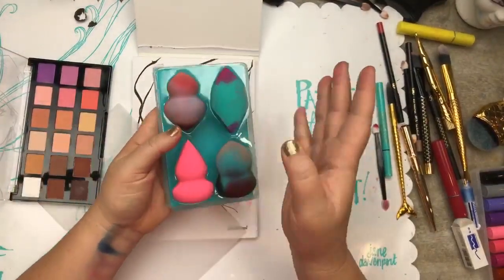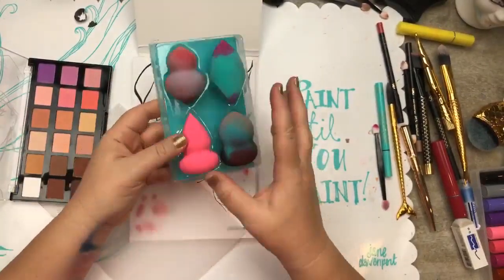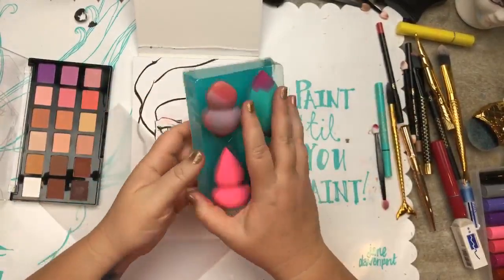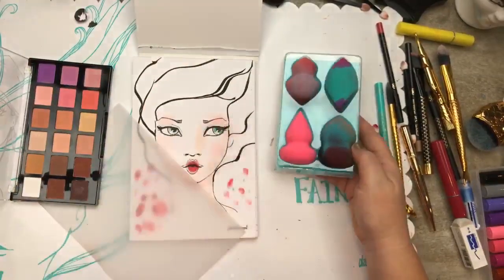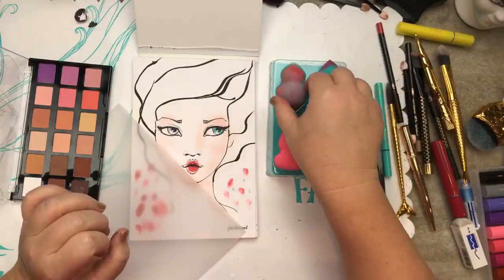Just in passing, I've got this on the video coming, but when you get the blend-in set, this is just a piece of the packaging, this beautiful blue card, and I just sellotaped it to the back of it because it just looked pretty. So that is why mine has a blue back, and yours can as well if you would like it to.